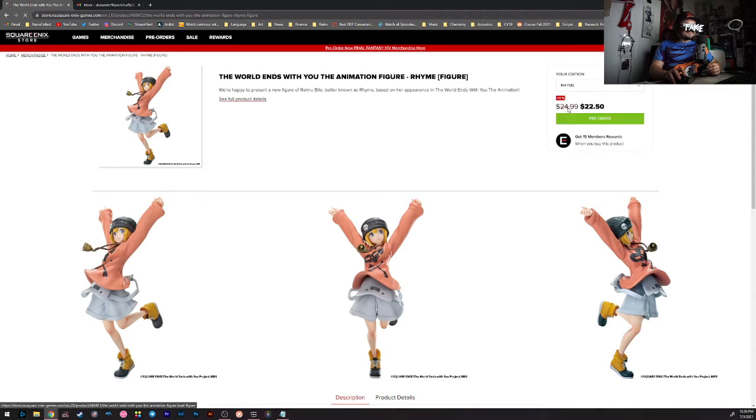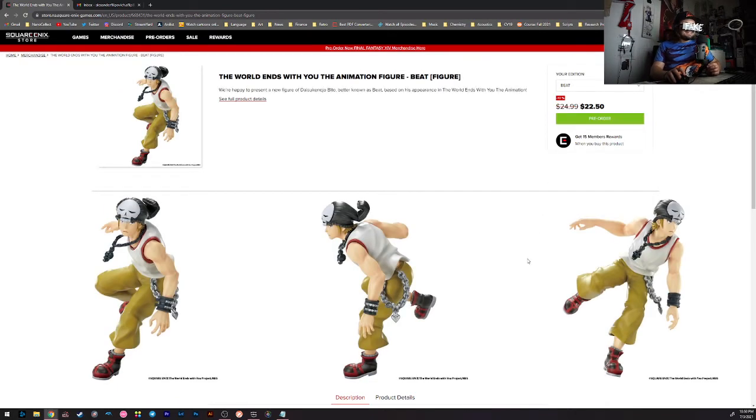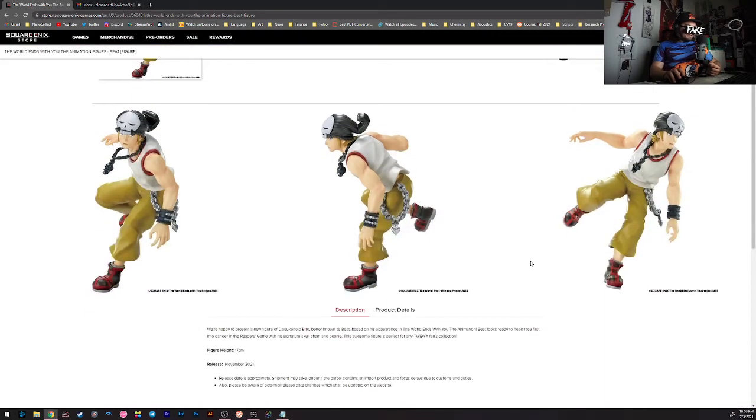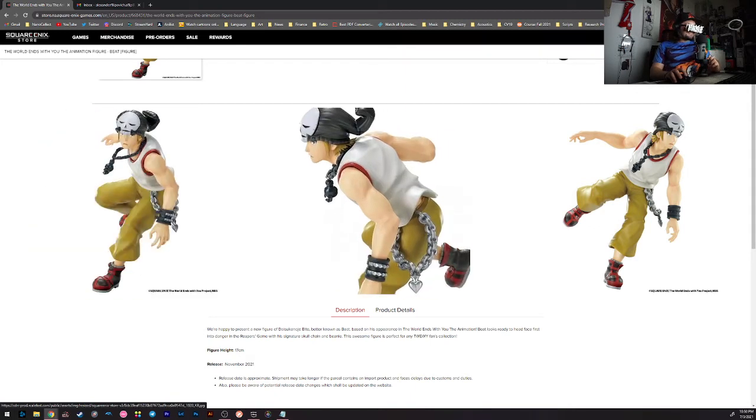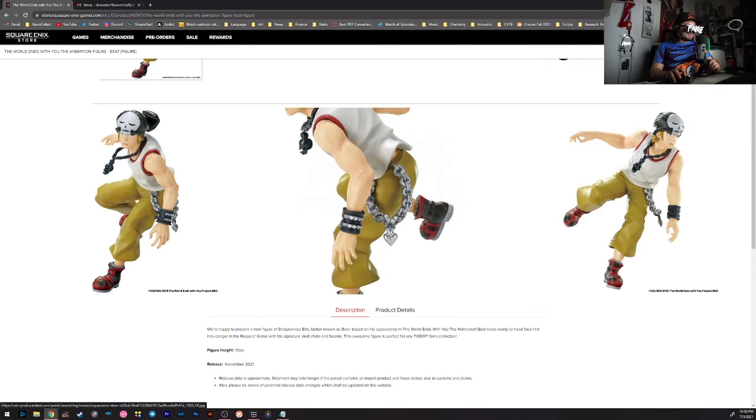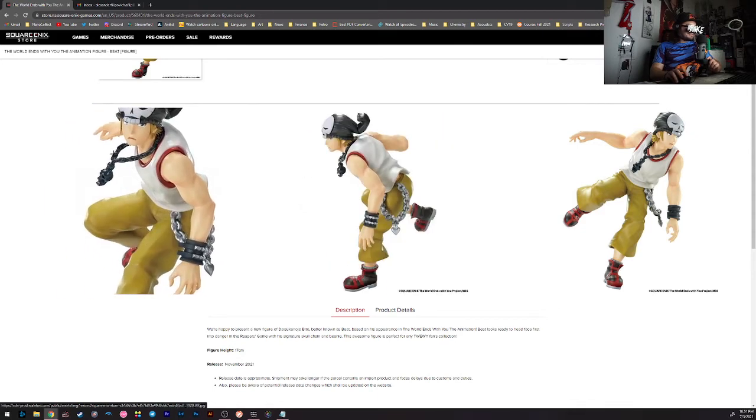We have Beat. This guy's name is Beat. Anyway, it's not that funny. Anyway, Beat looks pretty good. Sorry. Back of his hat looks kind of like a fist. No, he looks great. He looks awesome. These chains coming off him look great. This skull necklace thing looks awesome.